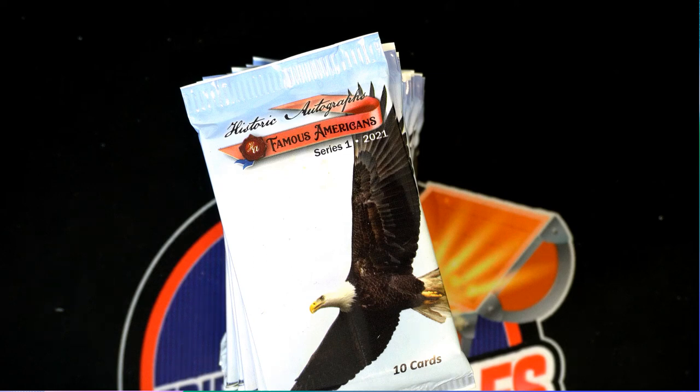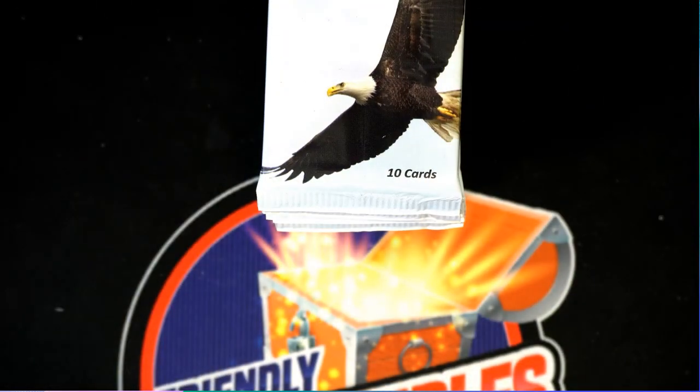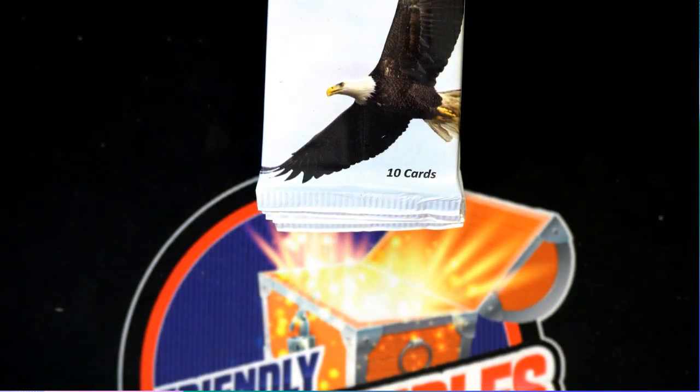So this is Joey C's packs. Joey C, you can select your pack. We'll just give Joey C a second here, and if he's not going to pick some lucky pack numbers, then we'll pull his packs.